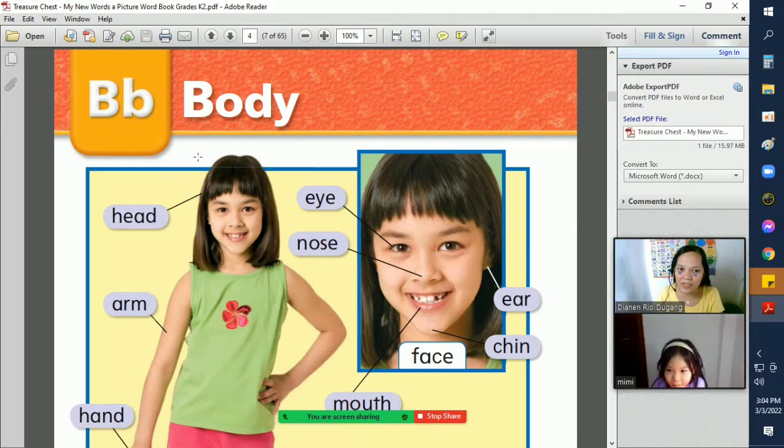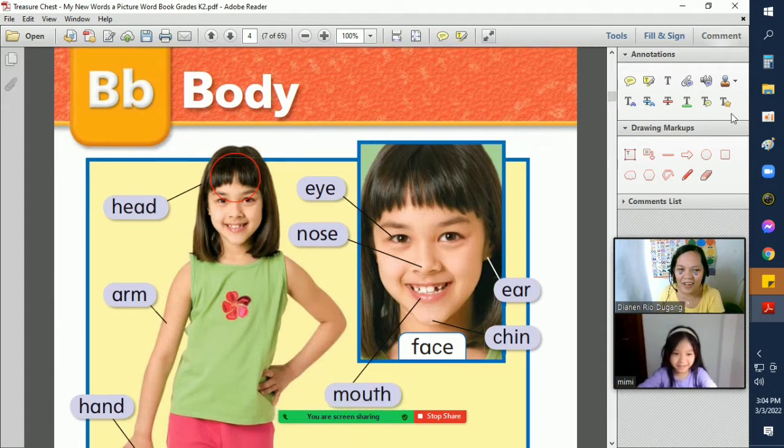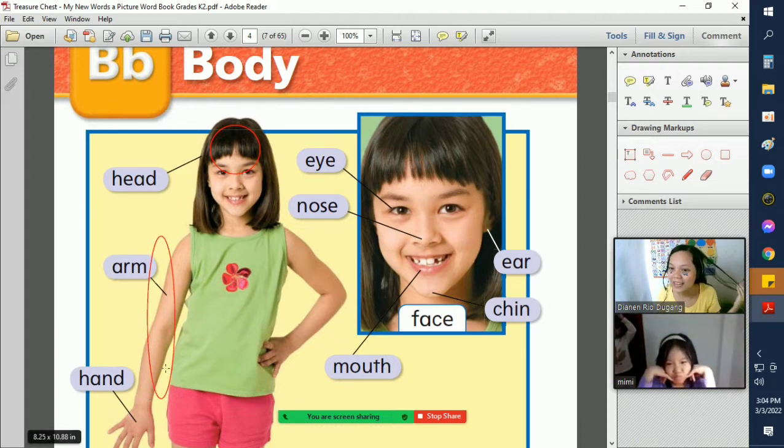First one, this is head. Head. Right. Okay, this one. Knees and toes, knees and toes. Wow, you know that song? Very good. Now, how about this one? What is this? Do you know, Mimi? It's hair. Oh, yes. That is correct. This is hair.